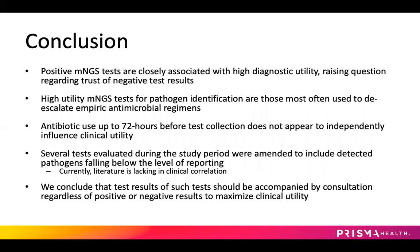To conclude, this study reports similar findings and rates of pathogen identification compared to previous trials evaluating a similar population. We demonstrate that a positive test is closely associated with high diagnostic utility and is more likely to be used to de-escalate antimicrobial regimens. We also demonstrate that a consultation with the Karius medical director is associated with high utility, particularly for amended tests. Additionally, the use of antibiotics did not appear to significantly influence utility.